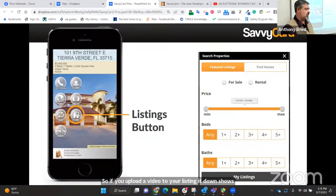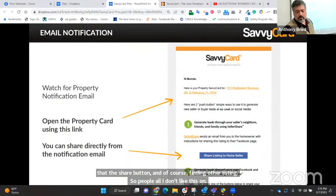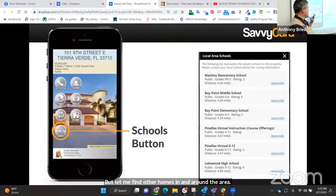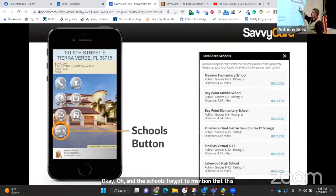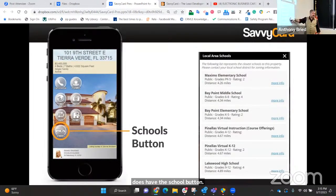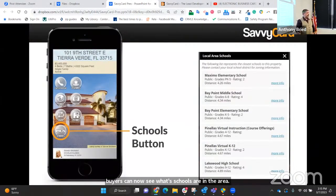So people say, oh, I don't like this home, but let me find other homes in and around the area. Oh, and the schools. Forgot to mention that. This does have the school button. And what's nice is it doesn't just vet the primary schools, it vets all the schools within a certain mile radius. I think it's 5 miles of the property. So potential buyers can now see what schools are in the area, look at their ratings, and learn about the school themselves, rather than necessarily always coming to you, even though they may ask you about it, which is good.